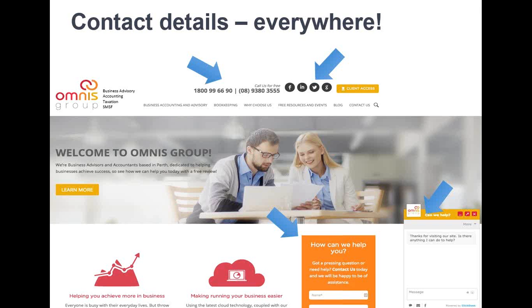Then it's essential to make sure you've got contact details very clearly and prominently in the top right-hand corner of every page. It does sound very simple, but it's very, very often overlooked. You just need to make it clear and very simple for people to contact you.